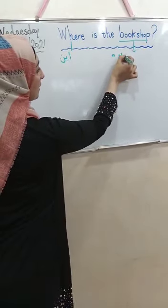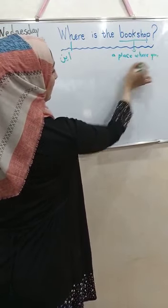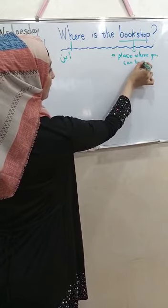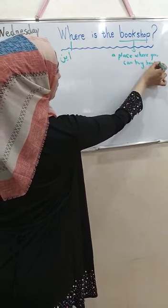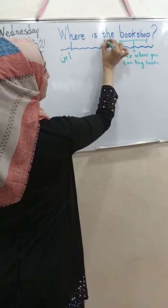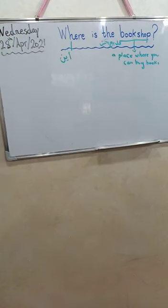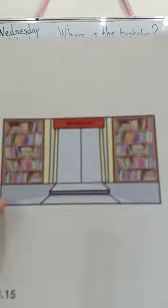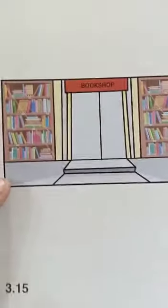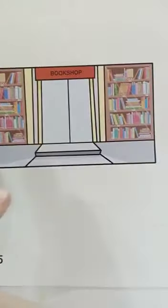A place where you can buy books, اللي هو محل بيع الكتب. A place where you can buy books. المكان اللي بتقدر تشتري منه كتب. So this is a bookshop. Look at this picture. We can see a bookshop. What's the meaning of bookshop?